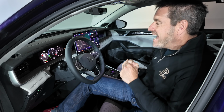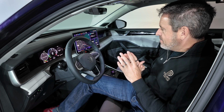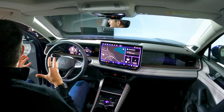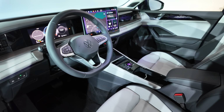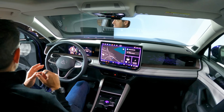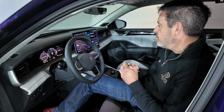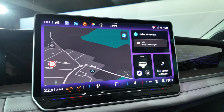Slightly different angle for me to film the interior of the car. Now, in these events where it's a static display, it's always very difficult to get your head around what the car's going to be like in terms of driving position and comfort and just the general tech inside. However, that infotainment system is the same as I experienced on the new Tiguan, and it is night and day better than the previous systems used by VW.